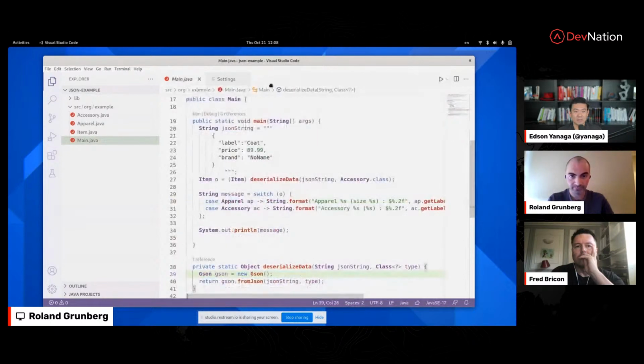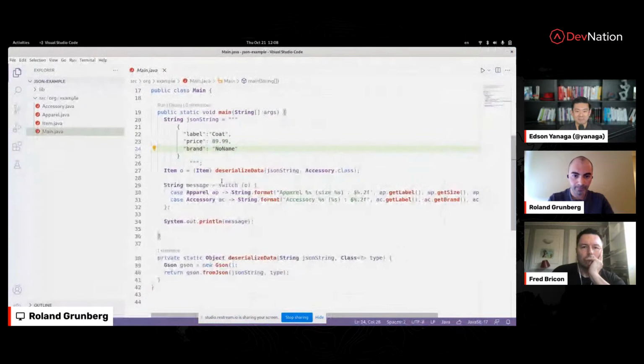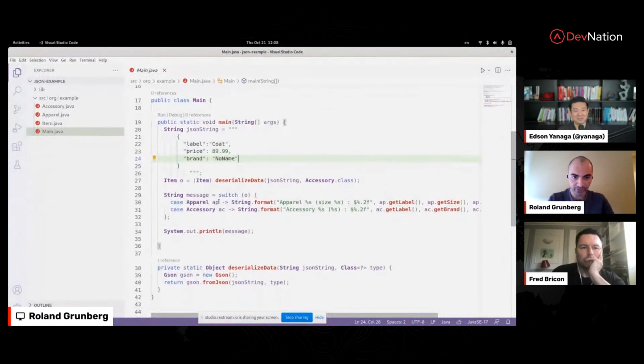Yeah, Roland, would you be able to maximize your window so we can have more real estate? Sure. Perfect. Is this a little better?